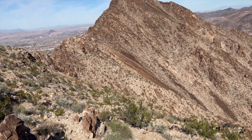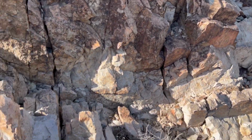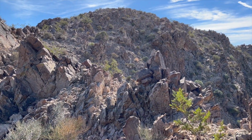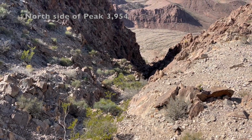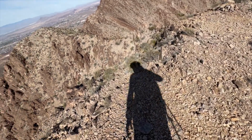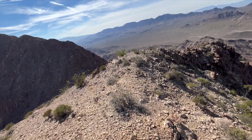It's Black Hill. Kind of made my way down and across. Peak 3954. Right up here. Well, I'm at the top of peak 3954. Oh, it's quite a workout.